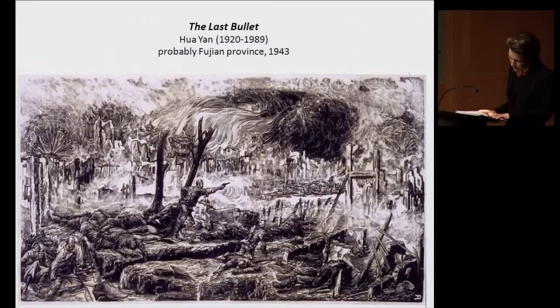Artists in areas controlled by the nationalist government often produced anti-war images and experimented with different artistic means. One example is The Last Bullet by Huang Yin, done in 1943. The dramatic composition has a cinematic quality and the carved lines are fine and vibrant. It is a masterpiece of monochrome woodblock carving, and it's amazing how he achieved the very fine carving. If you imagine, you have to achieve all the effects, black and white effects, only with a knife, and you carve it out of a wooden block.